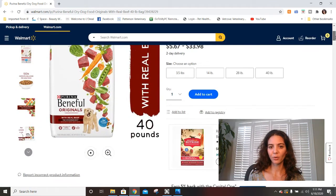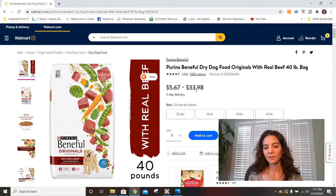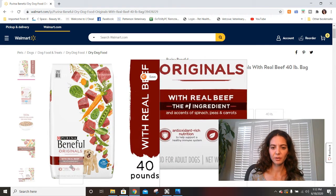Okay, so this bag comes in a couple different sizes. You can do 3.5, 14, 28, and 40. It's going to cost you anywhere between $5.67 and $33.98. Very nice, colorful bag.